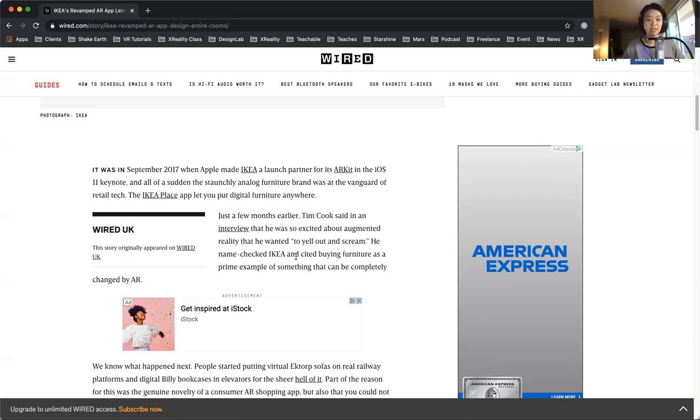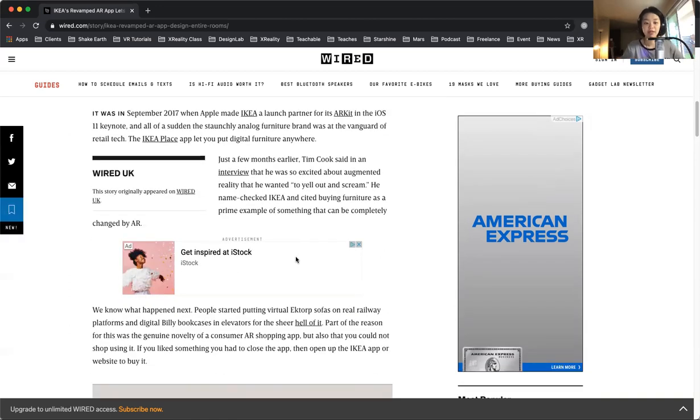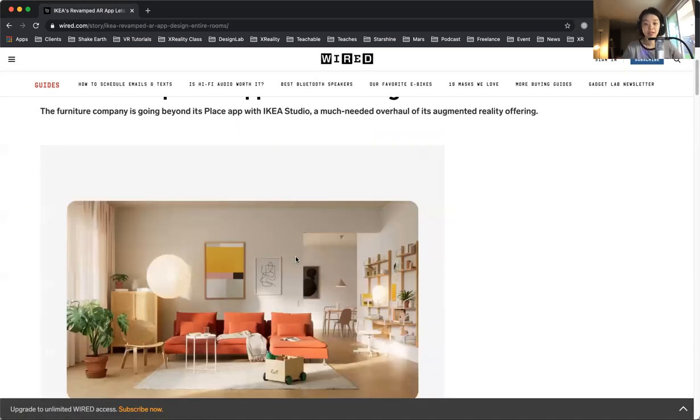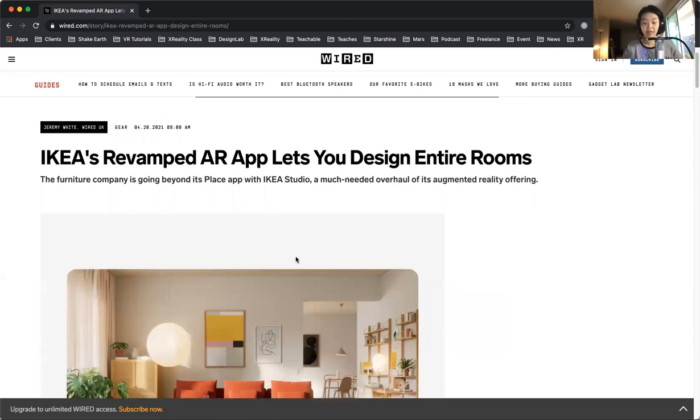So that was interesting. I also downloaded the Target app. The Target app pretty much learned from IKEA. When you open a page, you can scroll down through furniture or lamps or Christmas trees, and you can click and drag and drop the Christmas tree into the app. So pretty much Target learned from IKEA. It was pretty interesting to see IKEA now creating an AR app that lets you design the entire room.